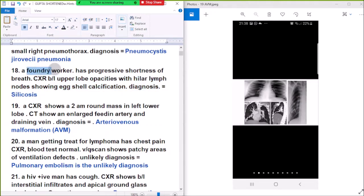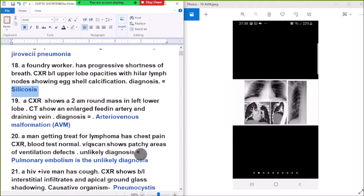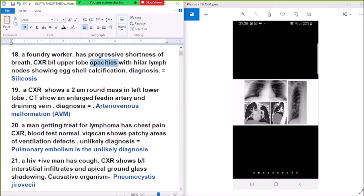Now, the patient is a foundry worker, and a foundry worker is exposed to silica. Foundry worker and chest X-ray with bilateral upper lobe opacities with hilar lymph nodes showing eggshell calcification, diagnosis: silicosis. In asbestosis, there are plaques involving the lower part of the lung, the lower pleural walls.